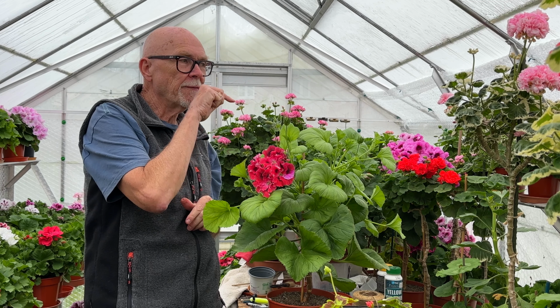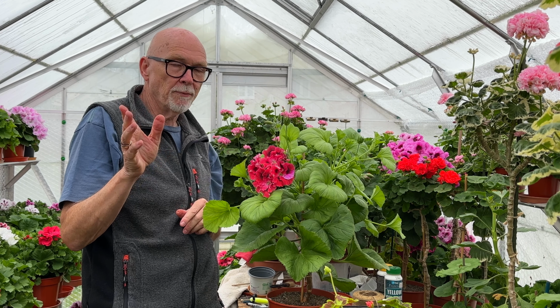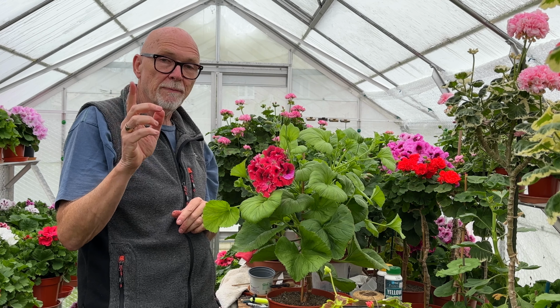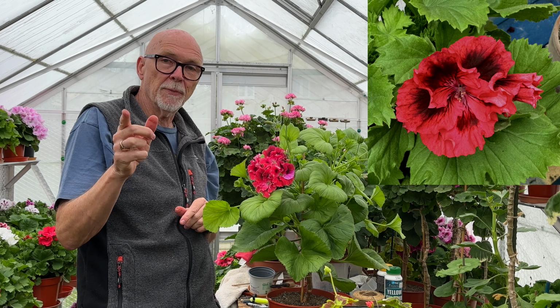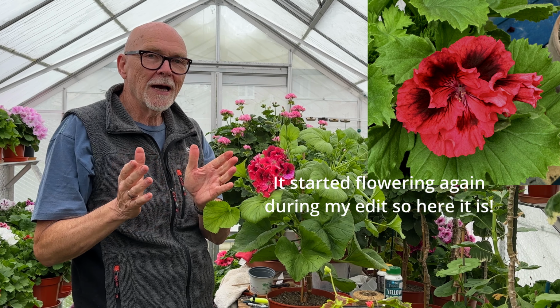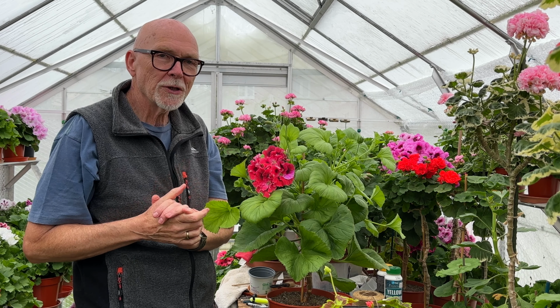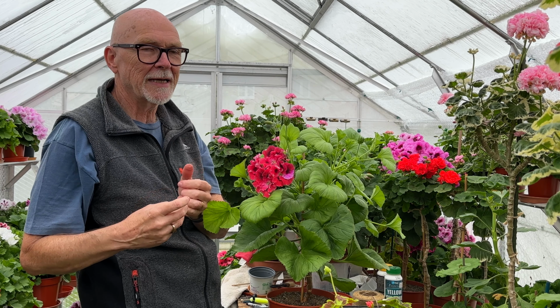Now, I did get one from Ada Green, which was a lovely red, and I was quite impressed with that. Unfortunately, the blooms went over, and I took the bloom off, and the second bloom batch from it are not out yet. So you'll have to wait for the review of those that I do on the Pelargonium and Geranium Society in the next week or two.